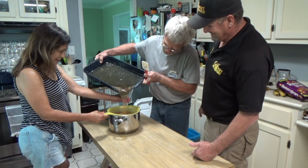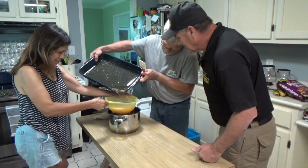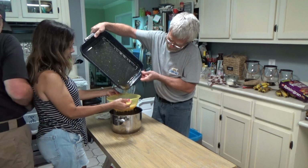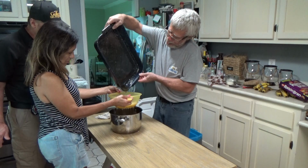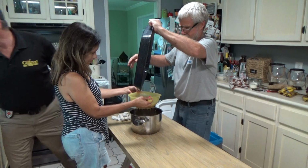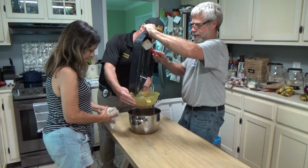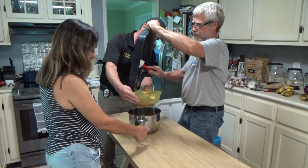Hope that pot's big enough. You may have to lift it up. Oh, it's coming through good. Yeah, that strainer will catch a lot of this wax. You'll never get all of the wax out of it. I've seen jars where they still have some. Jeff, let me have that spatula. I'll scrape this off because you all want to get all your honey. There's dinner, honey, right there.